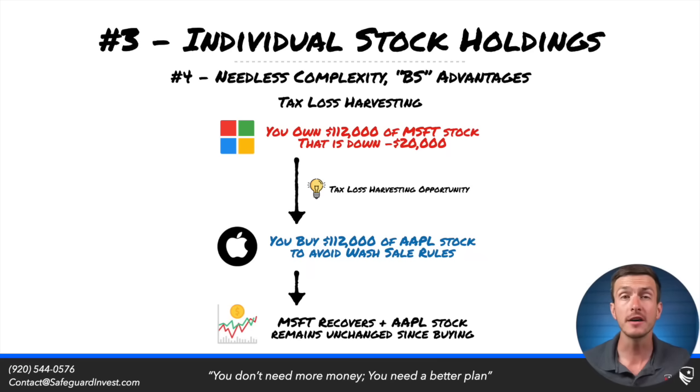Sell something at a loss and you effectively get to deduct these losses against other gains or even your income, and then ideally reinvest and gain the performance benefits. Well, IRS wash sale rules make this very difficult. Say you invest in Microsoft and that stock is down. Now you decide to tax loss harvest it to capture some losses and gain those tax benefits.